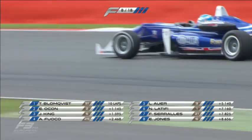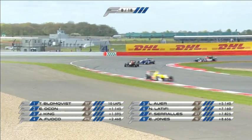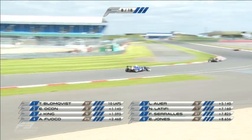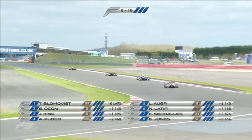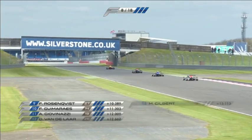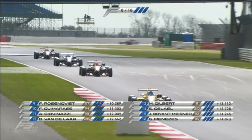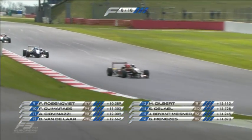There's Jordan King then, last year's British Formula 3 champion. Lives in Leamington Spa, comes from Warwickshire. Almost a local lad. Only 1.5 seconds down on the race leader. It can't really make any impression on Blomqvist. But has he been looking after the tyres a bit better?